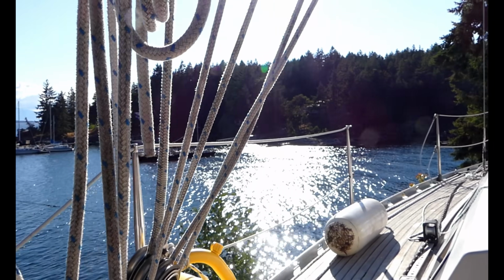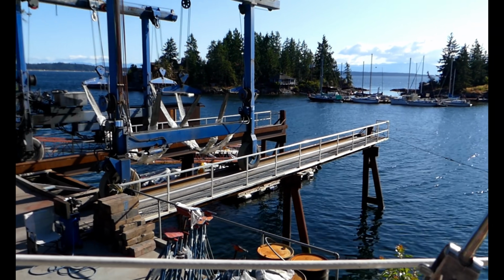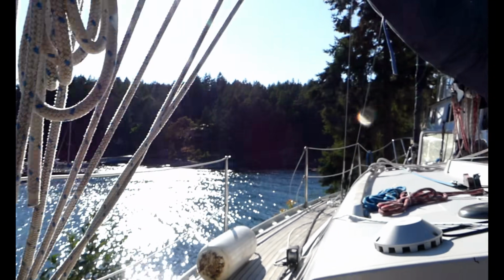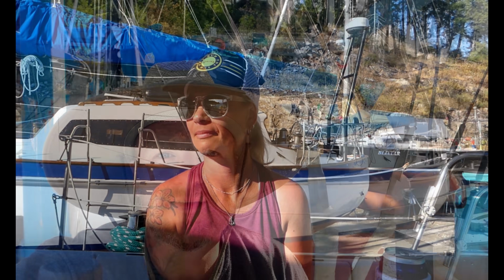Nicest boatyard I've ever been in by far. The staff are incredible here. They've been awesome. She even offered to go in and get groceries for us tomorrow when she goes into town. Amazing. Good morning.